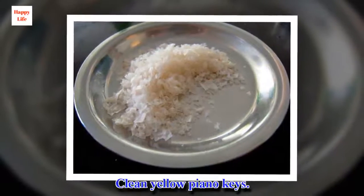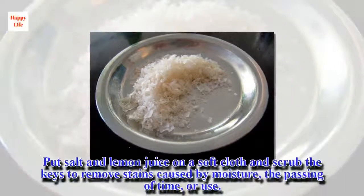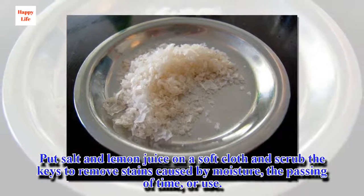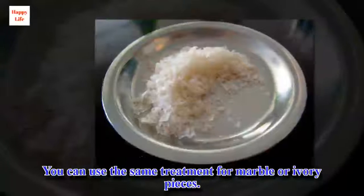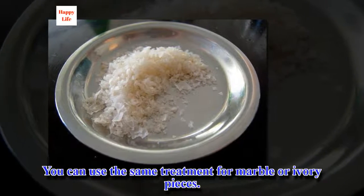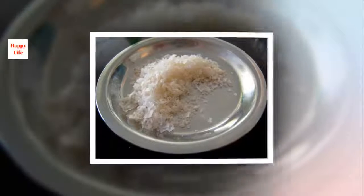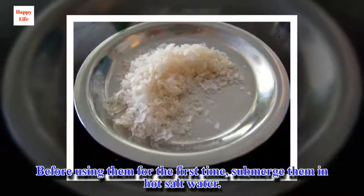Clean yellow piano keys. Put salt and lemon juice on a soft cloth and scrub the keys to remove stains caused by moisture, the passing of time, or use. You can use the same treatment for marble or ivory pieces. Increase the lifetime of brooms. Before using them for the first time, submerge them in hot salt water.